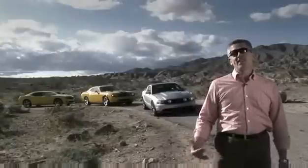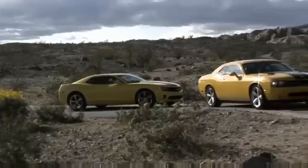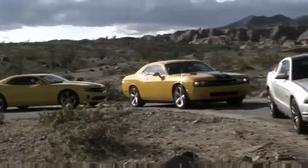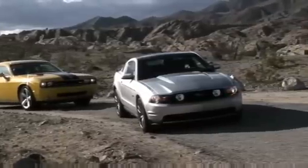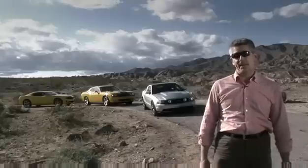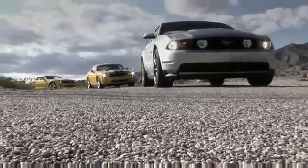So to recap the results in this battle in the ongoing pony car wars, in third place we had the Chevrolet Camaro SS. In second, the Dodge Challenger SRT8. And that means that until one of the other guys adds a few horsepower or tweaks their chassis in some meaningful way, the king of the V8 pony car hill is the Ford Mustang GT 5.0.